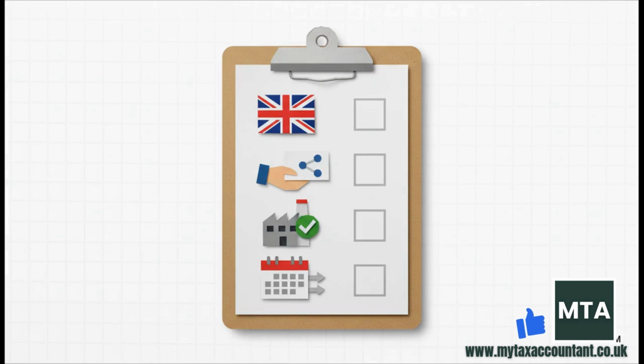All right, let's do a quick mental checklist, shall we? Are you a UK tax resident? Yes? Good. Are you buying brand new ordinary shares, basically getting a piece of the ownership pie? Is the company a proper qualifying UK business? And can you commit to holding on to those shares for 3 years? If you're nodding along to these, then you are definitely in the game.